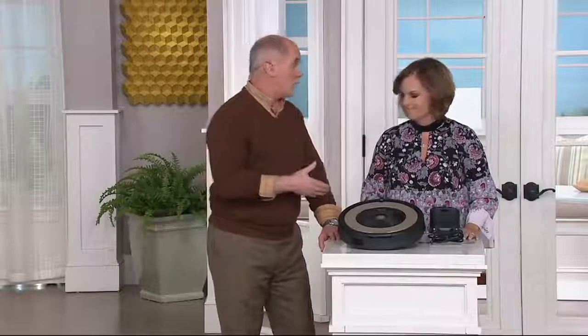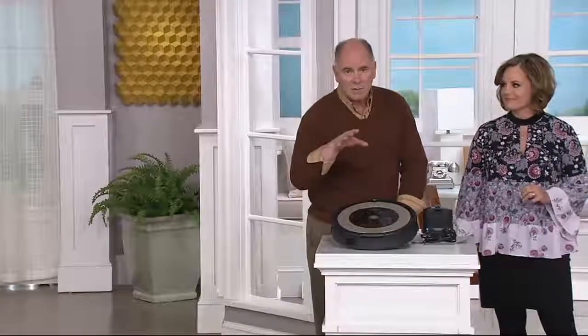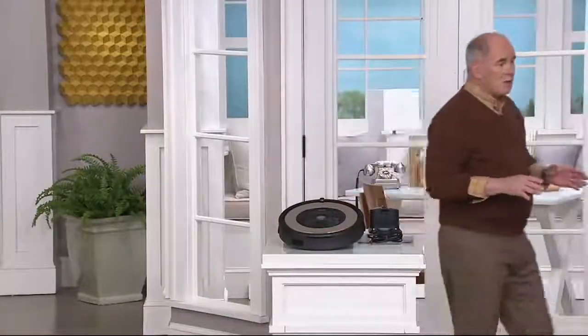There's an organization called the NPD Retail Tracking Group. Last year, iRobot sold more units, generated more dollars in robotic vacuum sales than anybody else in the industry. They are the leaders. They also protect themselves with patents. Yes. So what you're going to see is incredible technology nobody else has.